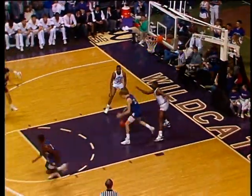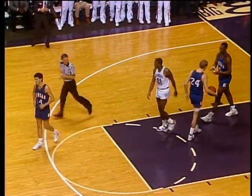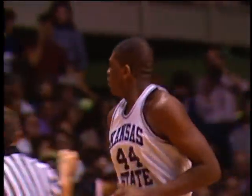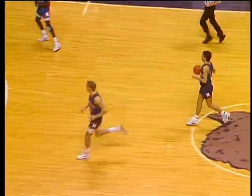Bledsoe loses it. And the reach-in from behind. The foul's going to be on McCoy. That was the second steal in a row for Danny Manning. He came up and slapped that one. What kind of defensive player is he? We hear about his great offensive capability. Well, you can see right there, we've already played about 5 minutes of basketball, and he already has 2 steals. He's got great hands.